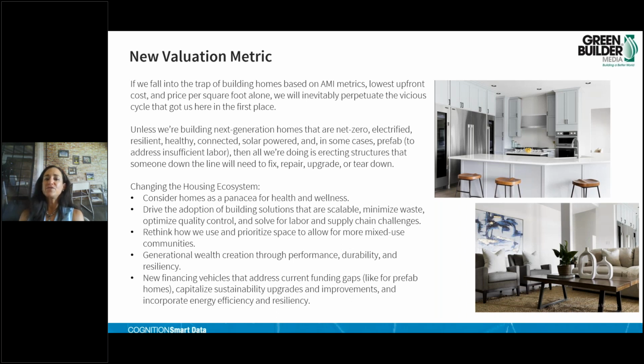Next, we have to decisively, conclusively, and irreversibly, once and for all, shut the door on any thinking that doesn't recognize that if we are building homes that aren't high performance, healthy, energy and water efficient, decarbonized, we're just simply building tomorrow's slums.